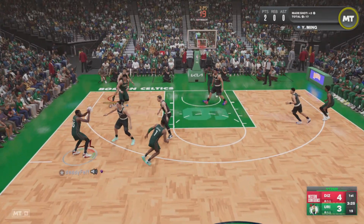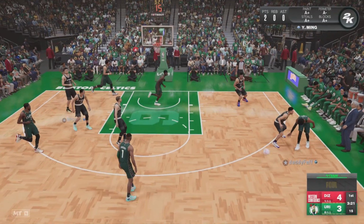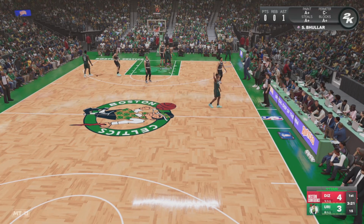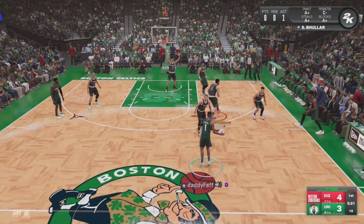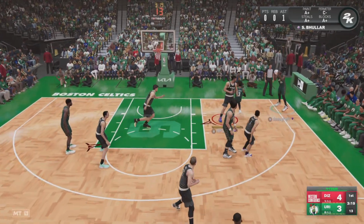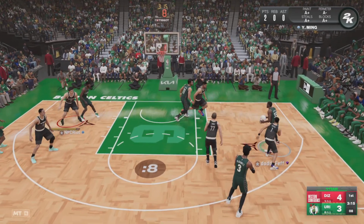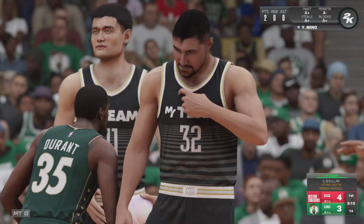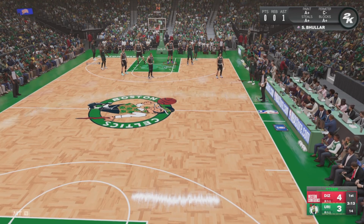Well, this early, they should be showing a lot more energy on defense. It's not there. And there's the call on Devin Booker. That's his first foul of the game. First team foul. Outside Durant. Outside McDaniels. Away team foul. First personal foul, second team foul.